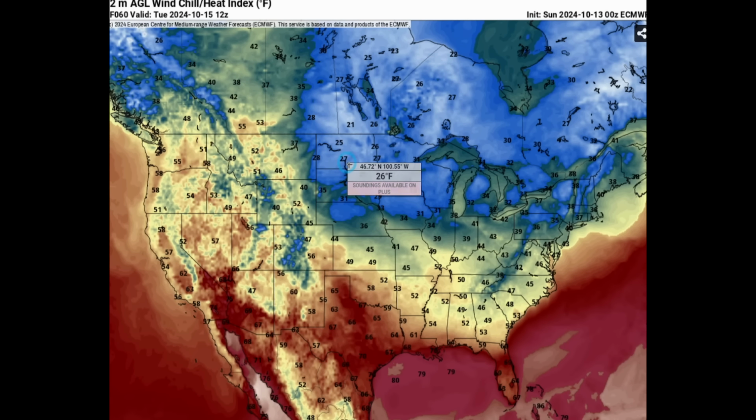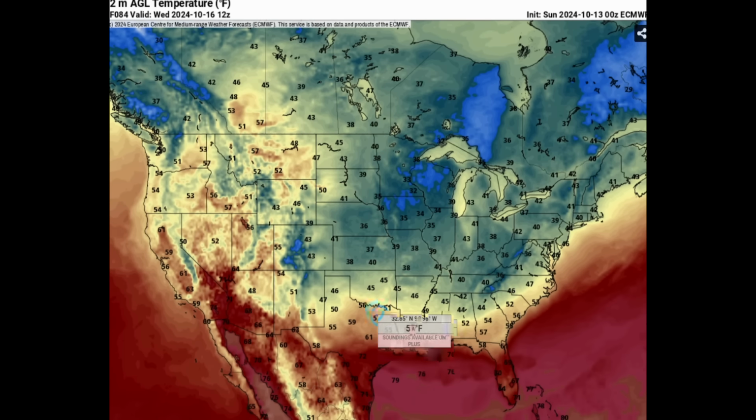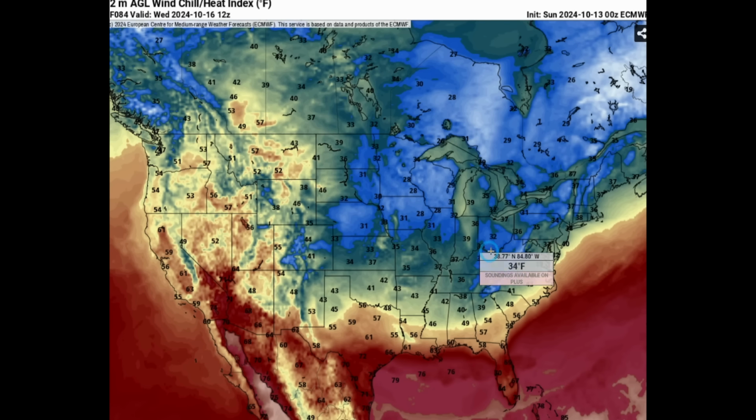It's going to feel like you're in the 20s for the northern side of the lower 48 and the intercoastal northeast. Now, as you go through Wednesday, it comes down even deeper, starts bringing those 40s, even feeling like 50s in Texas. And with your wind chills, it's going to bring those 20-degree feels-like temperatures further towards the south.